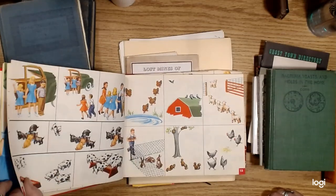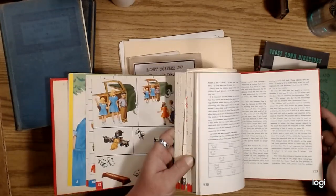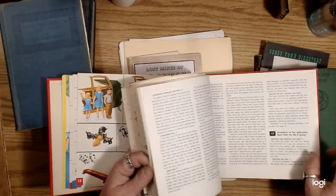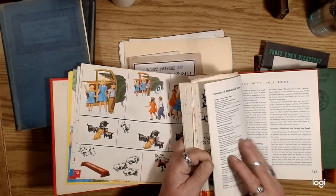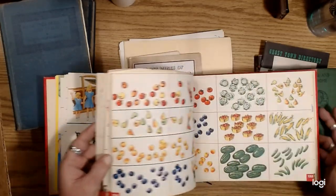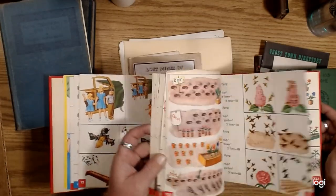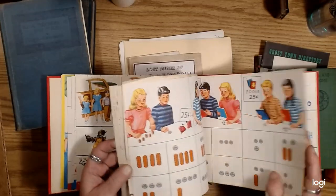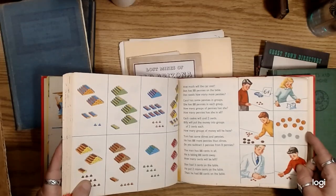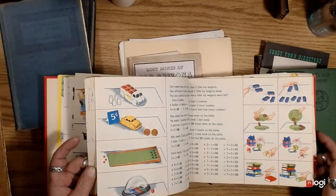Oh, this is cool, you guys. Look at this. Okay, so this is all the boring teacher stuff. But look at all these pages of, oh, this is neat. I love that. I've never had one of these before either. This is a cool book. I'm going to have to take this one apart.